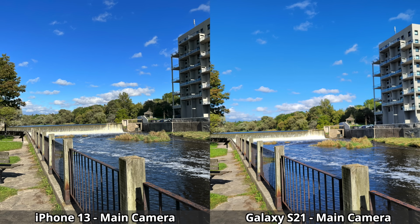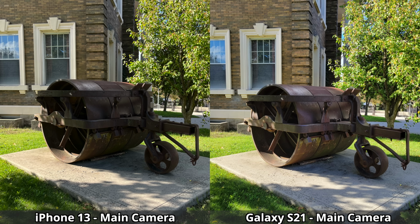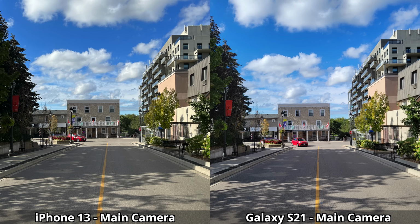Next, we're gonna check out some sample pictures that I took with the main cameras on the back of the two devices, and of course all the pictures are taken on auto mode and about a second apart from each other. Looking at those pictures, it seems that most pictures taken by the iPhone 13 are a bit sharper. Color-wise, once again, the iPhone 13 does seem to do better than the S21 because the colors do seem closer to reality, so colors that I was actually seeing with my own eyes.